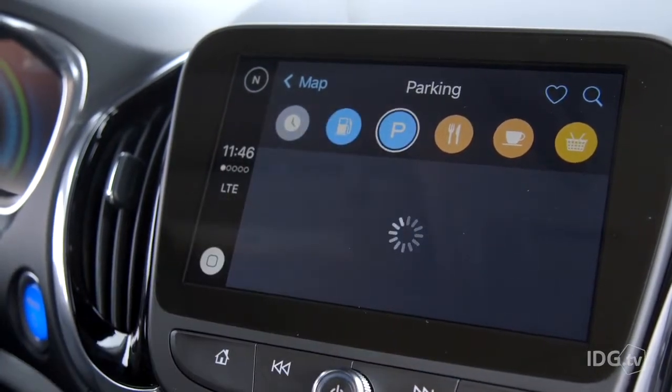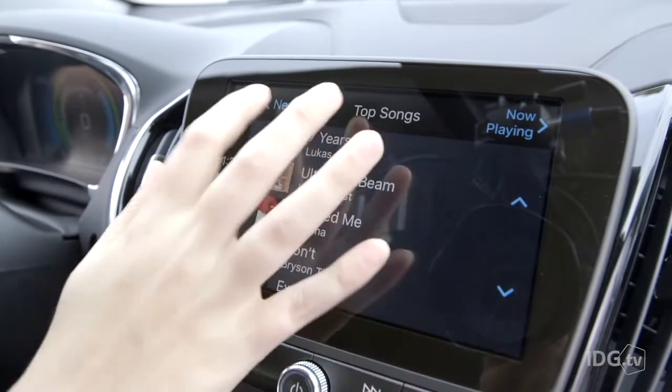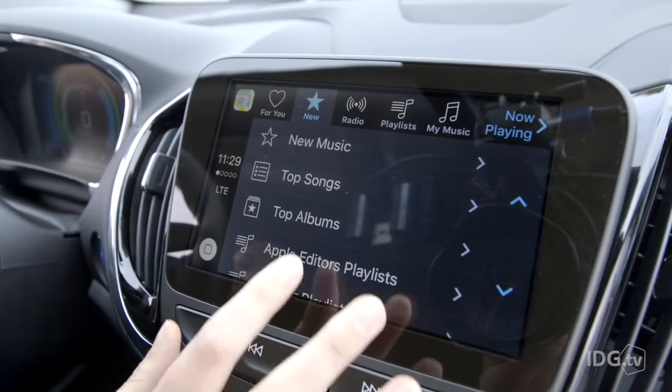Now if these new features sound a little familiar, that's because they've been in iOS for months. Nearby was added to Maps in iOS 9, and those two Apple Music features launched with the service back in iOS 8.4.